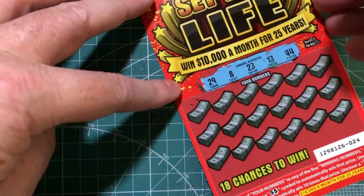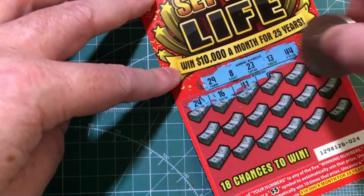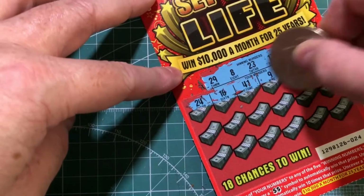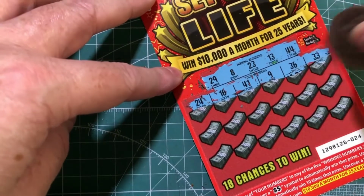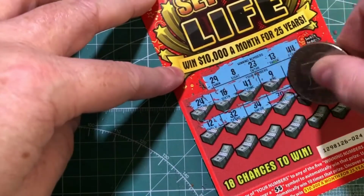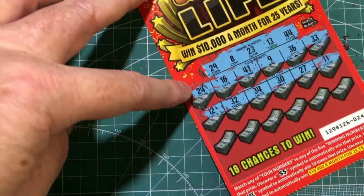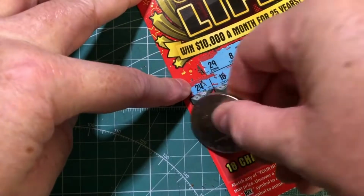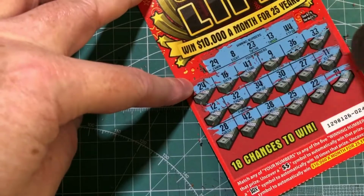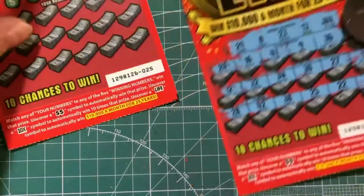We have 29, 8, 23, 13, and 44. So we got a 24, that's no good. 16 is off, 41 is off, 9 is off by 1, 36, 33. So far, we're not doing too good. 34, 30, 27, and 11. And then 28, 42, 38, 25, 22, and 14. So that one is not a winner.